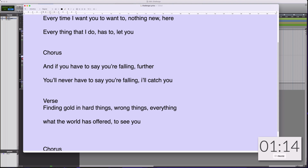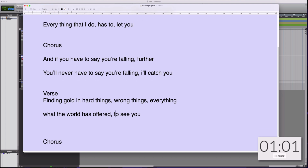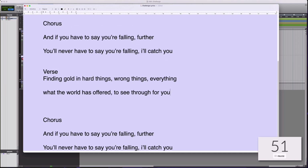Hard things, wrong things, everything. What the world has offered to see through. For you have to say you're falling further. You'll never have to say you're falling. I'll catch you.